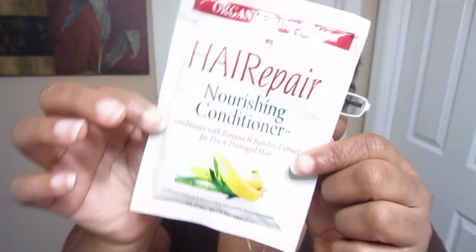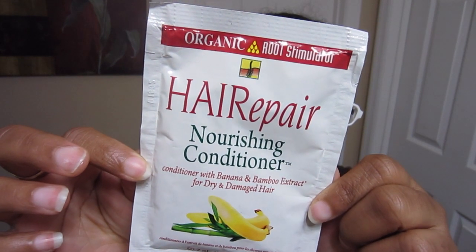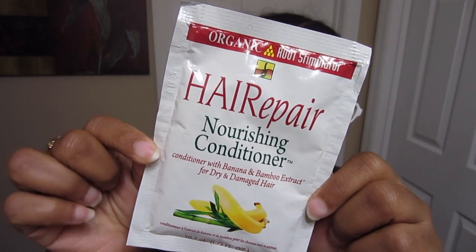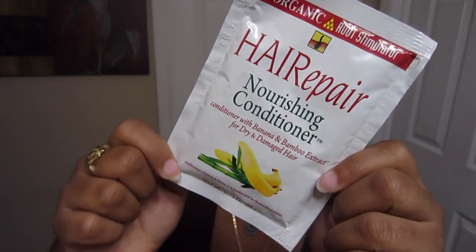And so while we're on the topic of deep conditioners, this is my favorite on the ground, and this is the Organic Root Stimulator, which they now changed the name to ORS, and this is their Hair Repair Nourishing Conditioner. And it smells like bananas, and these only come in packets right now. I really wish they would put this in a bottle, because this stuff is like crack to me. Like, I would use this every single week. This stuff is amazing. There is a full review on that. If you want to see it, I'll leave it down.